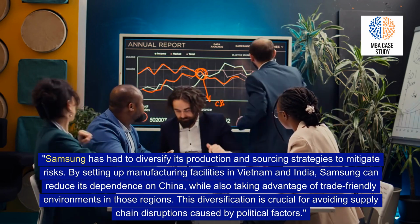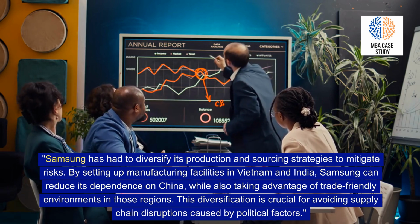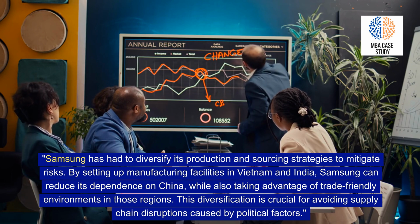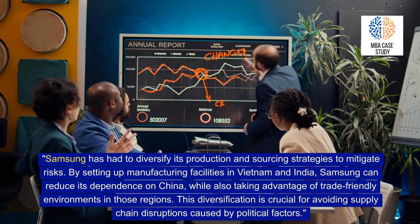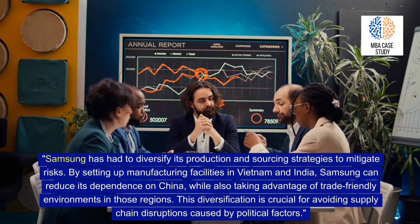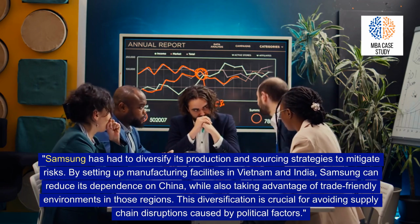By setting up manufacturing facilities in Vietnam and India, Samsung can reduce its dependence on China, while also taking advantage of trade-friendly environments in those regions. This diversification is crucial for avoiding supply chain disruptions caused by political factors.